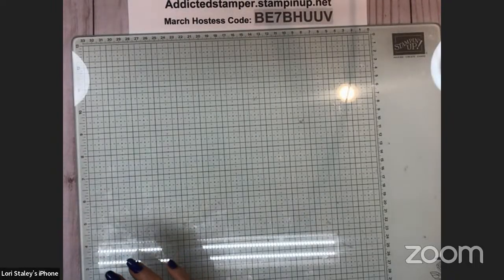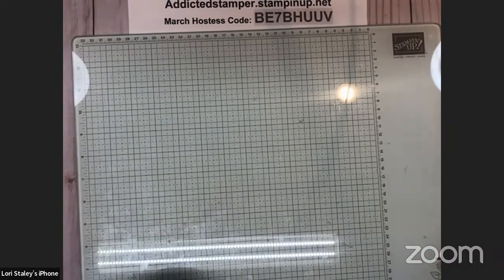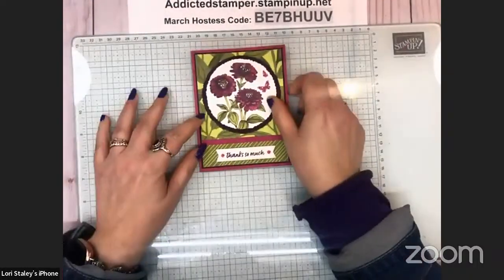Lay those over there. I'm going to keep the gems handy because we're going to use those. And we're going to start with this one.